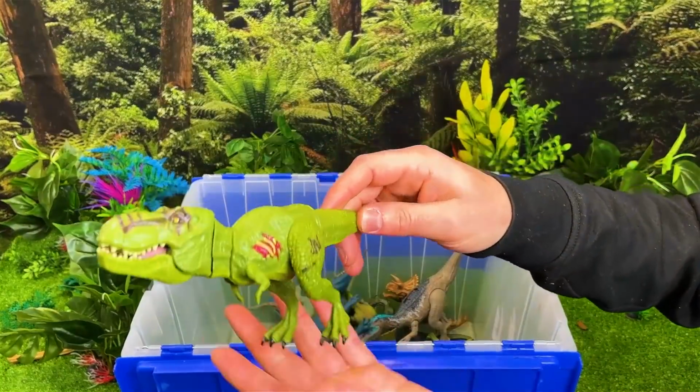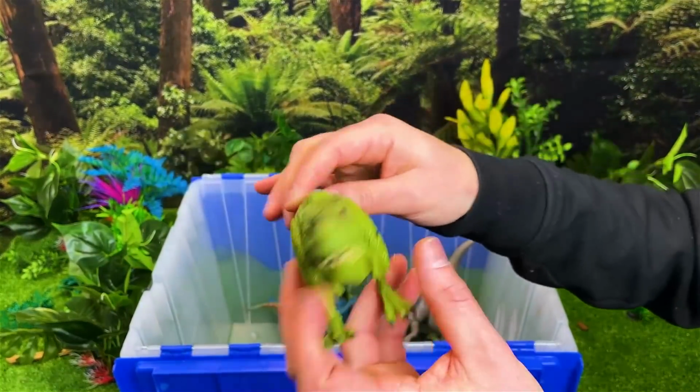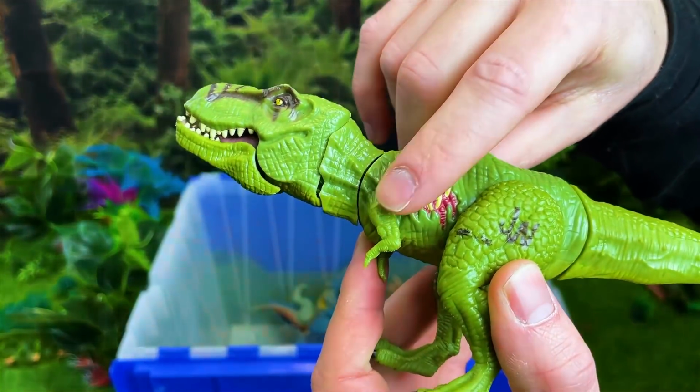Here is a teeny tiny little Tyrannosaurus Rex. And look at that battle damage on its side too.